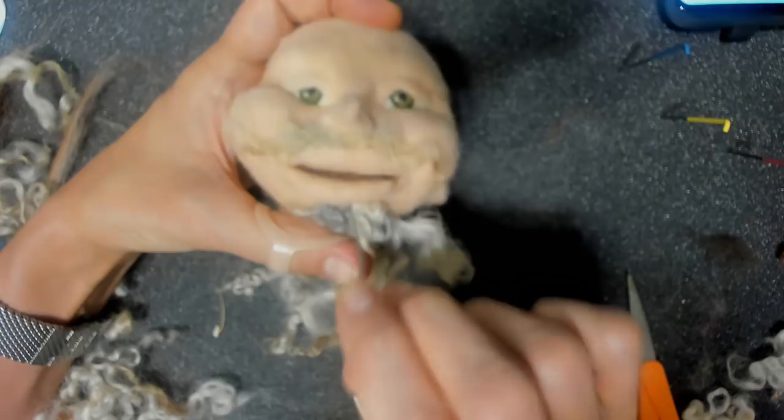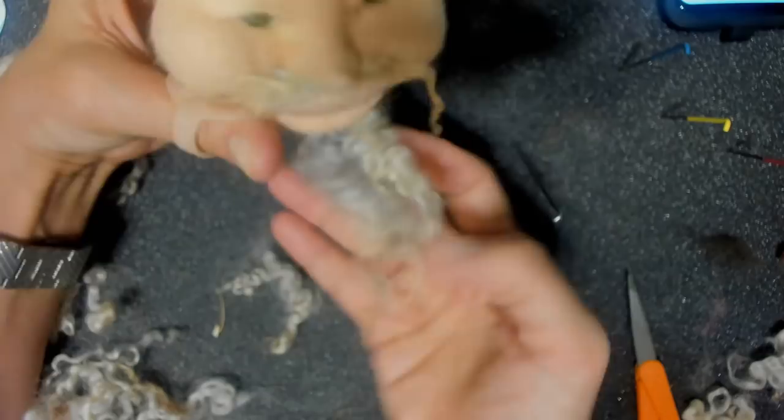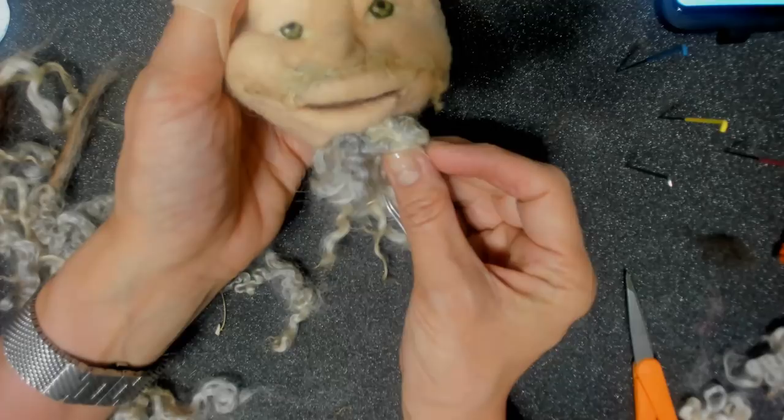Something that can really add a lot of realism to a beard is then to go back and add some shorter lengths across the front. And I would just add as much thickness and dimension as you want in your beard. But that's how I attach it, is I do the fold and I build up in layers.